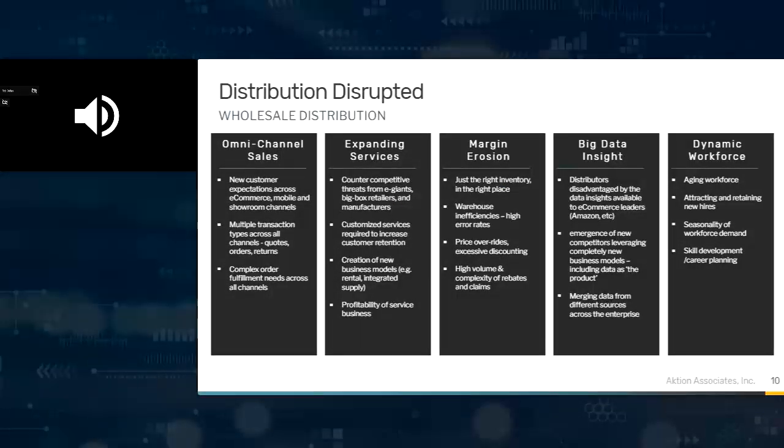We talked a little bit about distribution disrupted in the omni-channel sales, customer expectations changing. A lot of distributors are having to expand services, again, to deal with competition. We're always fighting margin erosion, staying as lean as possible. The big one is big data insight. How can we leverage analytics to turn all that data into useful information? And then, as I mentioned, the dynamic workforce, the aging workforce, and then again, being able to attract and retain those new hires.